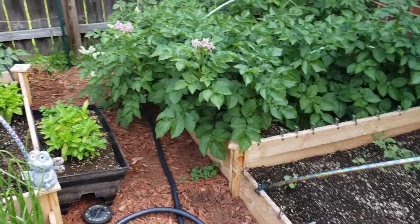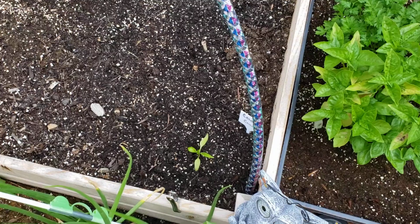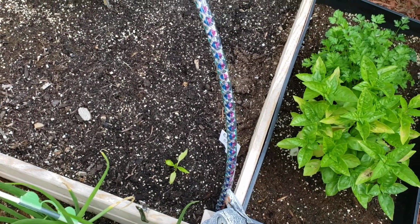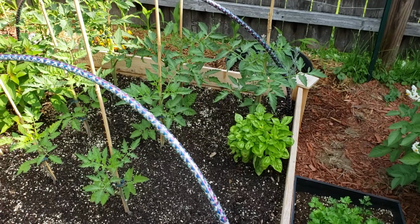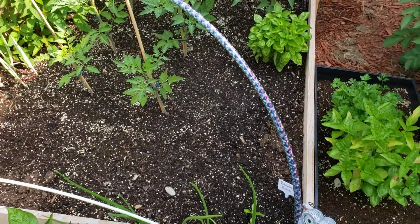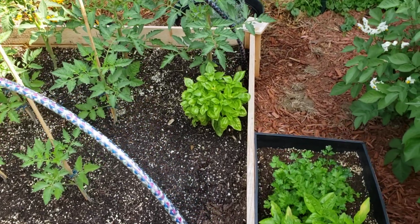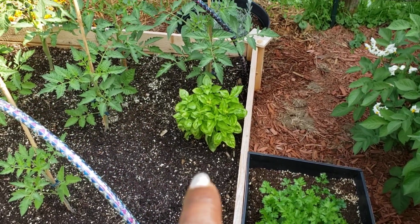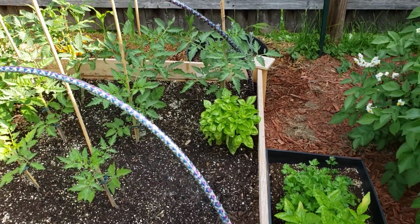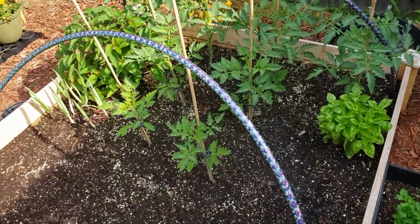Oh, I did miss something I didn't show you. This is a candy cane pepper plant. I put that in here. So I have 1, 2, 3 square feet in here that I can plant something. The only reason why I didn't plant the pepper right in front of the basil is because I think I'm gonna put some onions or garlic there. So then I'll have 2.